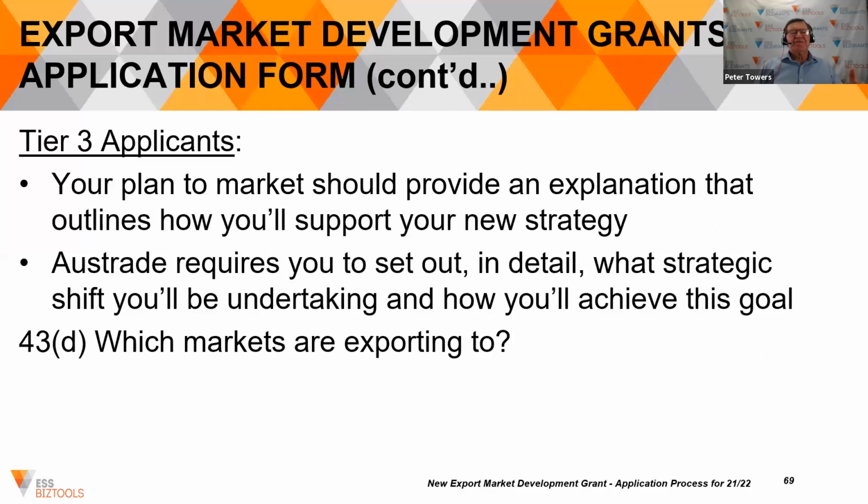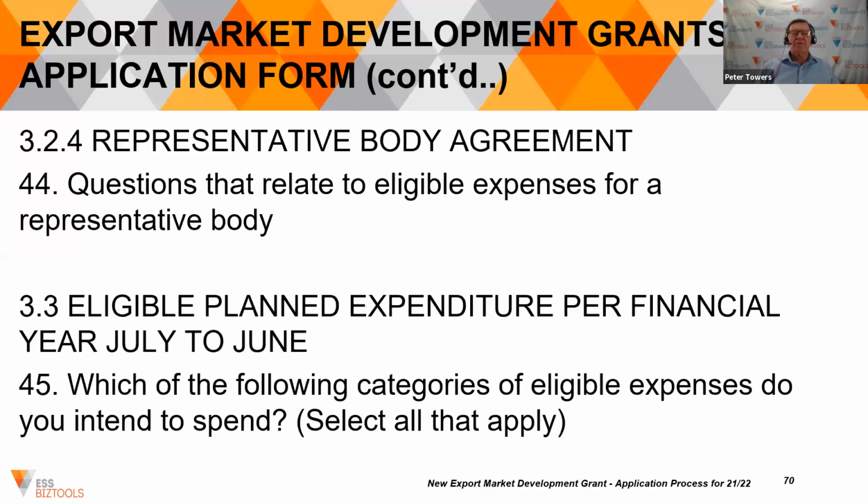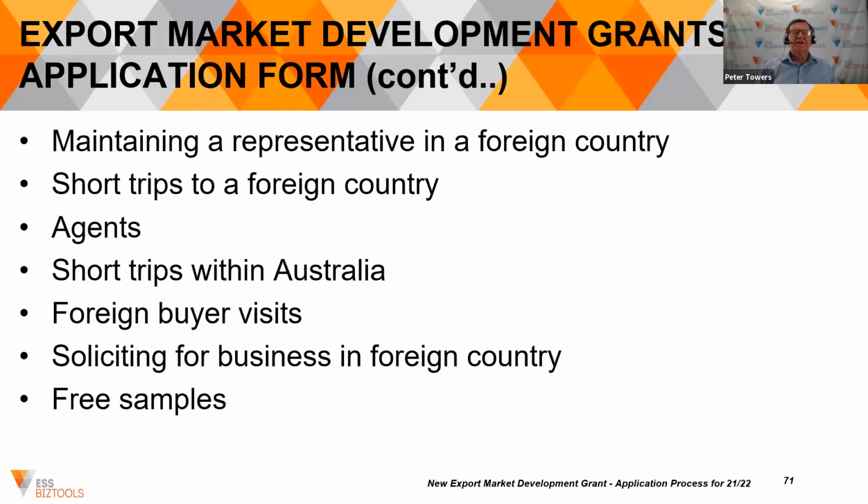And you need to provide an explanation and to set out in detail what strategic shift you'll be undertaking and how you'll achieve this goal. Which markets are you exporting to? Are questions your client has to answer. We're not going to look at the representative bodies. So now we've got some of the summary and what the expenses are.